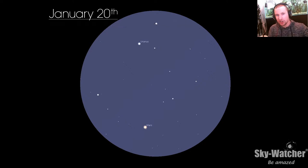We have a conjunction, or as close as they're going to get, between Mars and Uranus. This is January 20th. This is a 900 millimeter telescope with a 31 millimeter 82 degree field of view eyepiece. So it will fit in the field of view of a lower power eyepiece at a 900 millimeter focal length. You can probably add a little bit more magnification to blow them out a little more, but Mars and Uranus will be able to fit in the same field of view. And you should be able to notice that they are both planets with just some basic magnification. But you'll have to see what you can get. That'll be a cool thing to see.